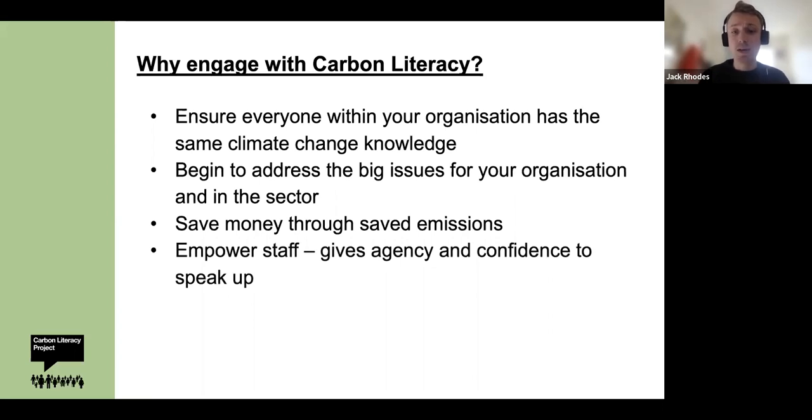It's also very empowering for staff members. It provides staff with an opportunity to make decisions about their roles, about reducing emissions. It can give people more confidence to speak up about climate change, and this can be really empowering, especially with something as anxiety-inducing as climate change can be.